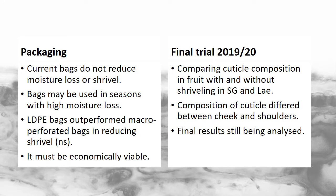In packaging, we investigated different types of bags to reduce moisture loss or shriveling. Current bags do not reduce moisture loss or shriveling. Bags, however, may be used in seasons with high moisture loss. LDPE bags outperformed macro-perforated bags in reducing shrivel significantly. However, it must be economically viable before these bags are bought.